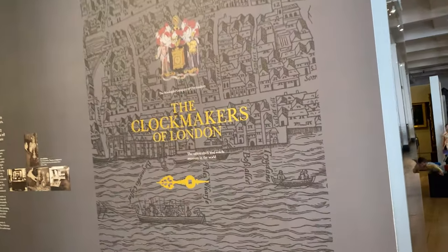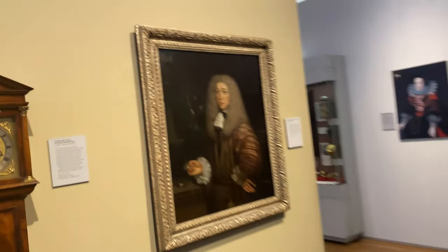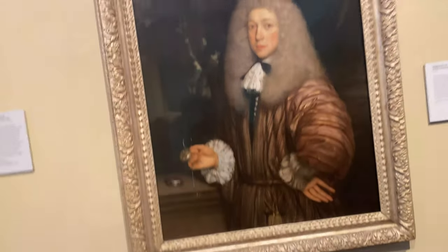Oh shit, Park Makers of London. I got a feeling we're gonna see some clocks. Grandfather, oh yep, grandfather clocks. Oh my god, it's Eddie Munson. It's Eddie Munson. Only people make things like they used to.